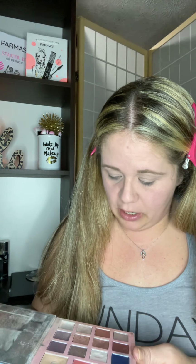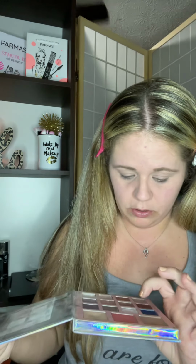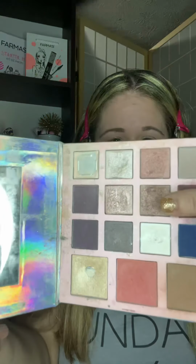I think I'm going to be using, let's try this color here. It doesn't have a name, but this is the color we're gonna try. It's kind of like, thank God I don't have my clothes that I'm wearing tonight on. It's kind of like a pink champagne shimmer.